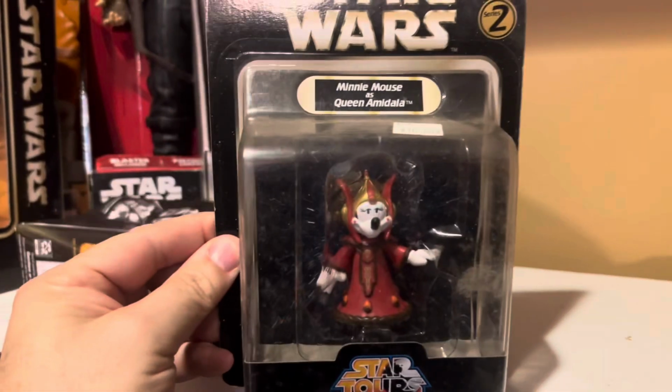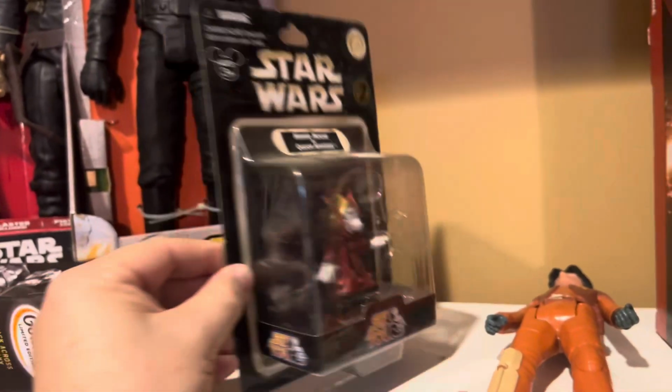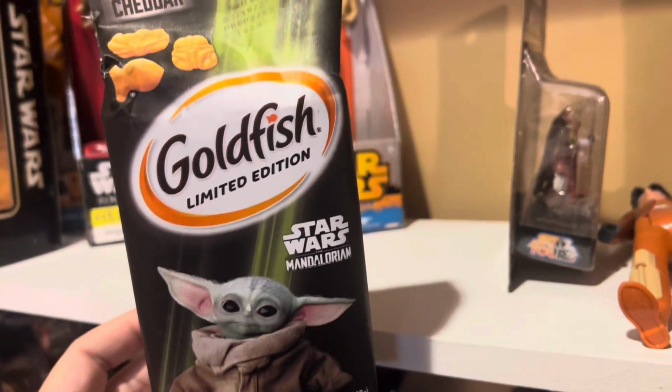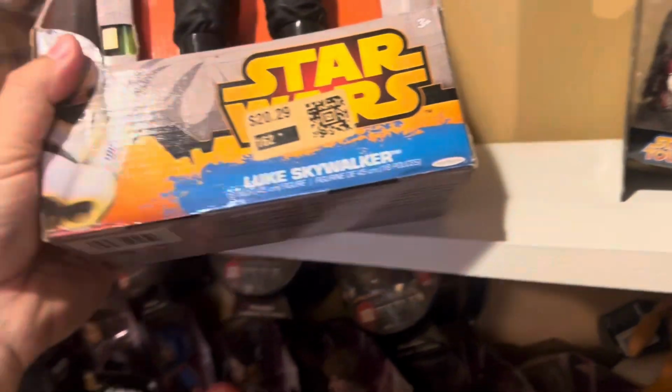And then we have a Minnie Mouse. It's the Queen Amidala, worth about $20. And we have a little Yoda goldfish bag, probably worth about $5. It's a limited edition. All right, then we have these big figs.